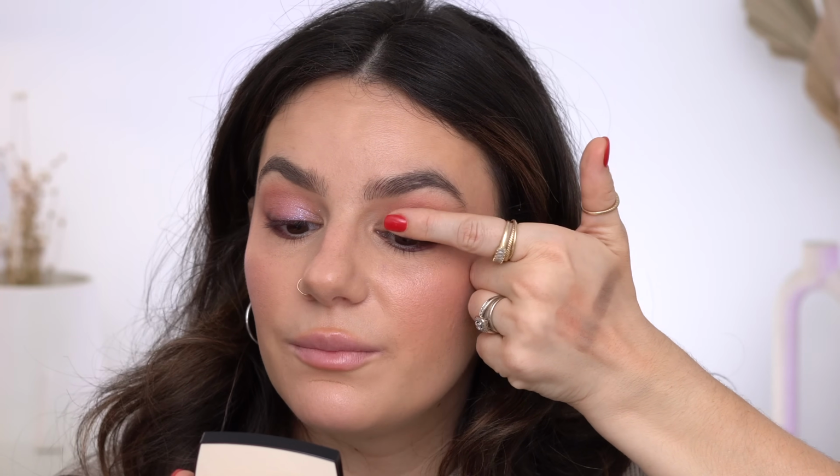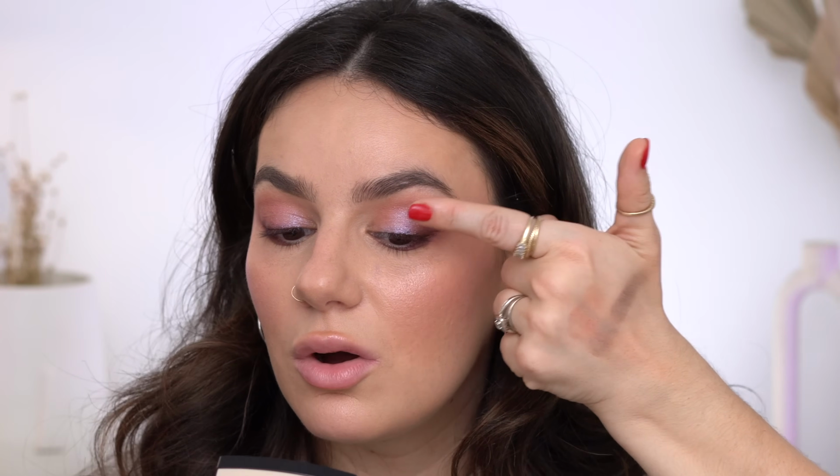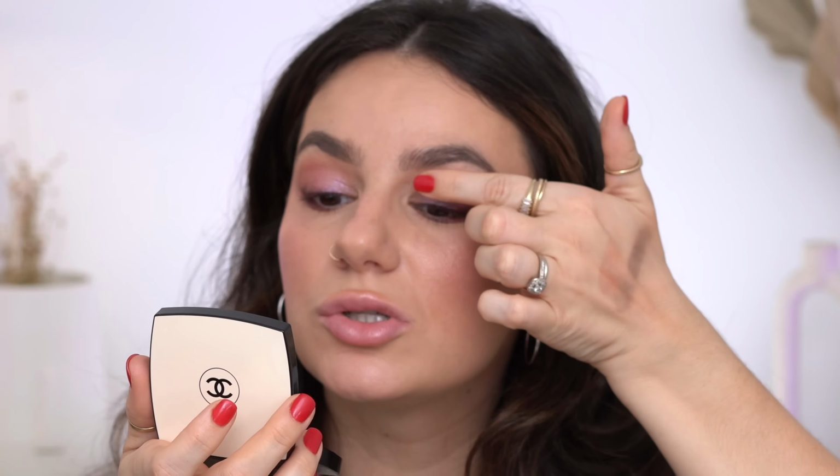I have no idea. So this does have sparkle in it, but the sparkles are so soft and refined. Even if you have texture in your eyes, or more mature skin around your eyes, I think you could wear this absolutely, because it's so soft. It reminds me a little bit of the winter quad that I reviewed. Let me find it. I'm getting a small collection here of their quads.